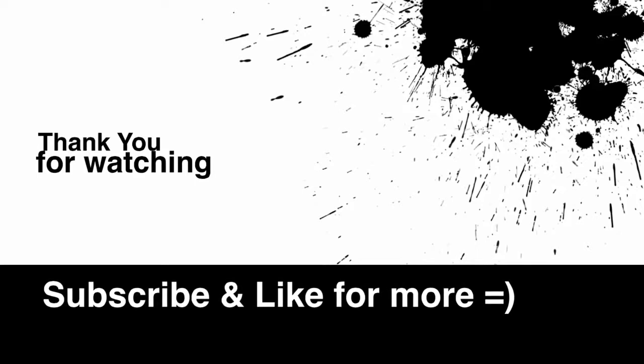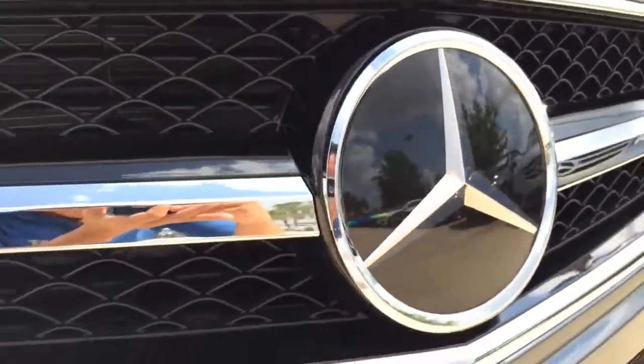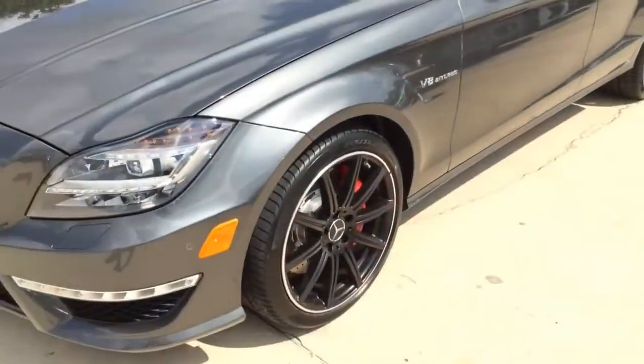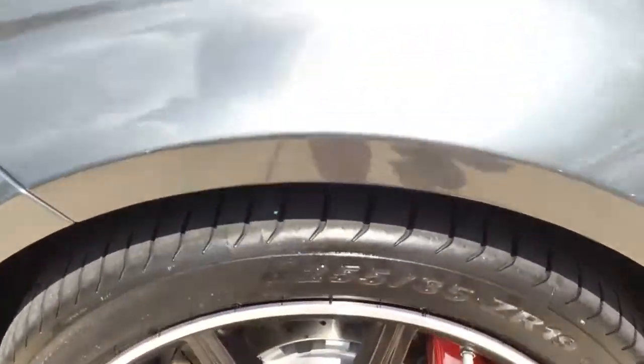Here's the full LED fog lights and a closer look at the front grille with the large Mercedes-Benz logo in the middle with Distronic built into the logo. Intermittent windshield wipers with adjustable speed. There is the cornering light.